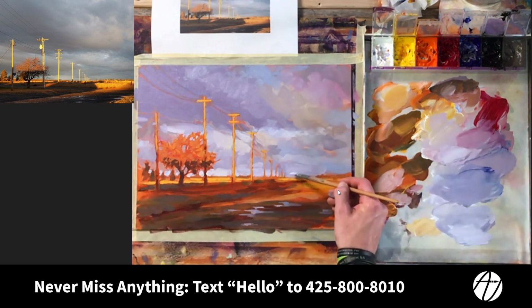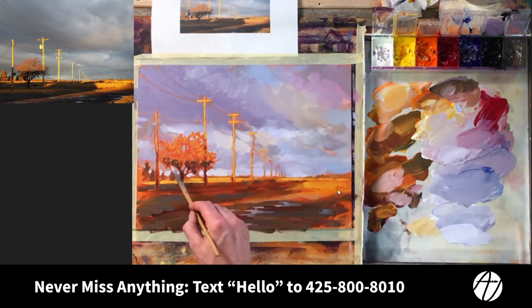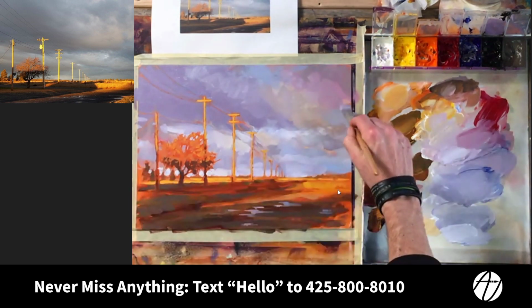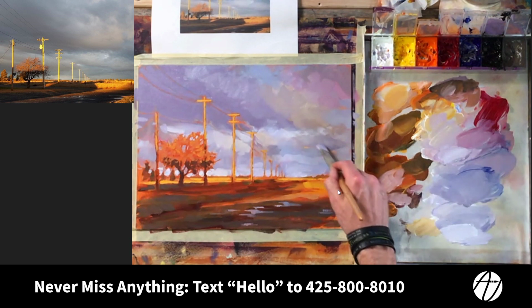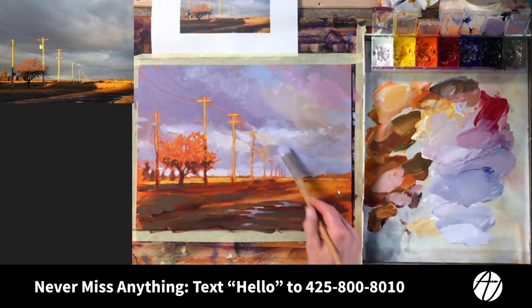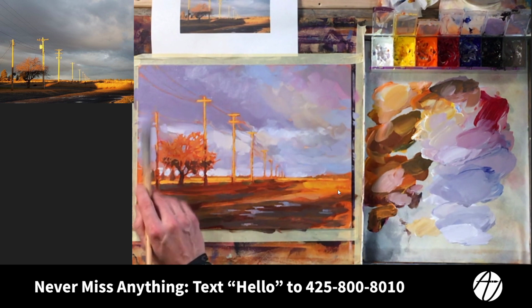And we've got this beautiful sky with various colors of clouds, and I really do like it. So we're getting pretty close now. From what I am seeing, I feel like we're getting closer to being done with it, and feeling like what we set out to do is getting there.